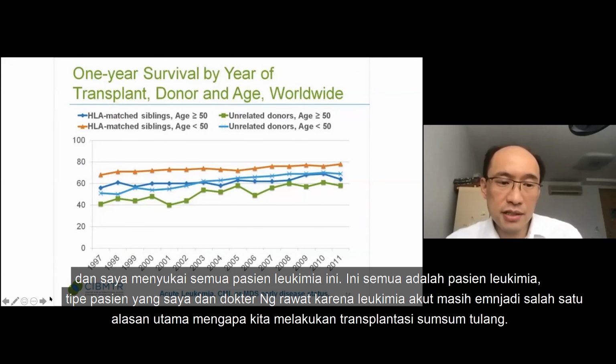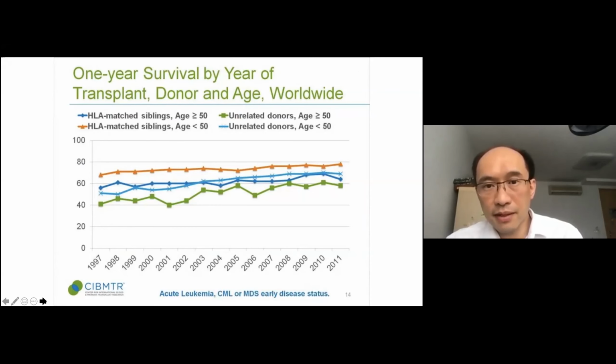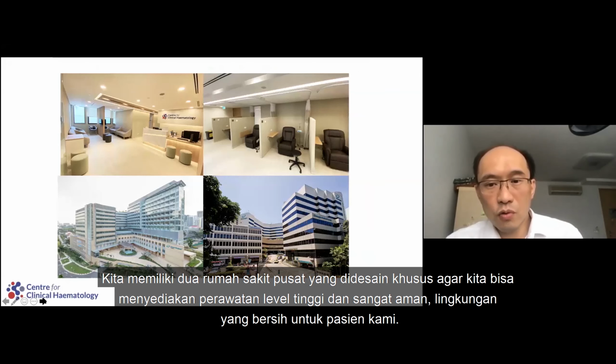These are leukemia patients, the type which me and Dr. Ng treat, because acute leukemia is still one of the main reasons why we do a bone marrow transplant. So finally, and Dr. Ng will talk a bit more, we have 2 centers in Mount Novena and Gleneagles, which are specifically designed so that we can provide a high level of care in a very safe and clean environment for our patients. But Dr. Ng will talk more about it.